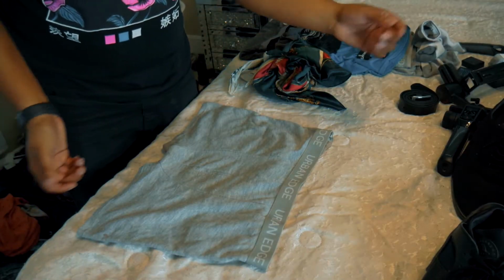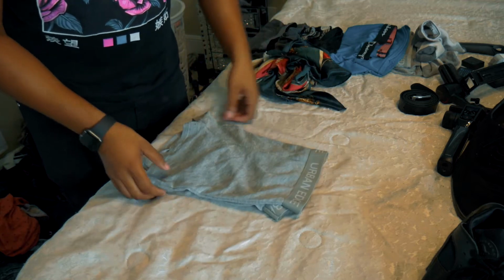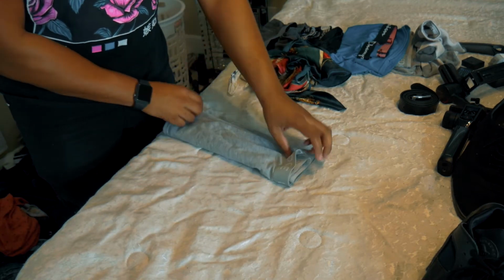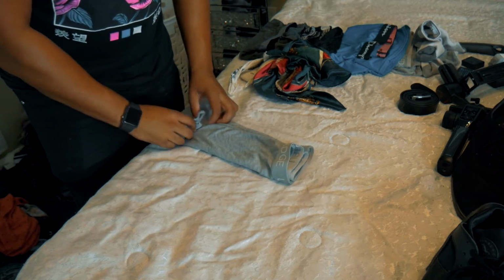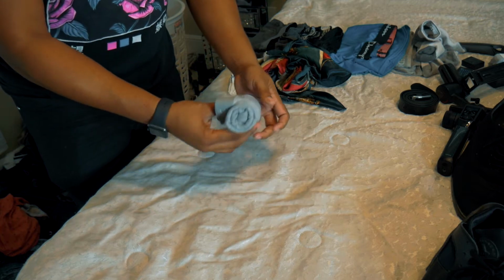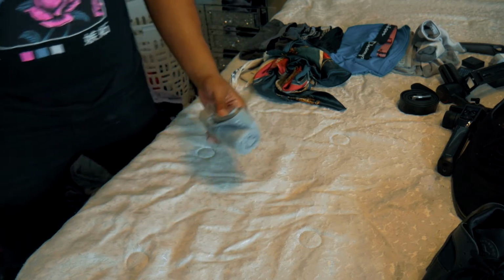Okay, underwear is obviously self-explanatory as well. Fold it in half. I mean, you get the gist of it, guys. You want to keep folding everything in half to make it easier, a smaller roll. So when you do roll everything together, it's nice and neat, small, and you can tuck it in wherever you need to tuck it into.